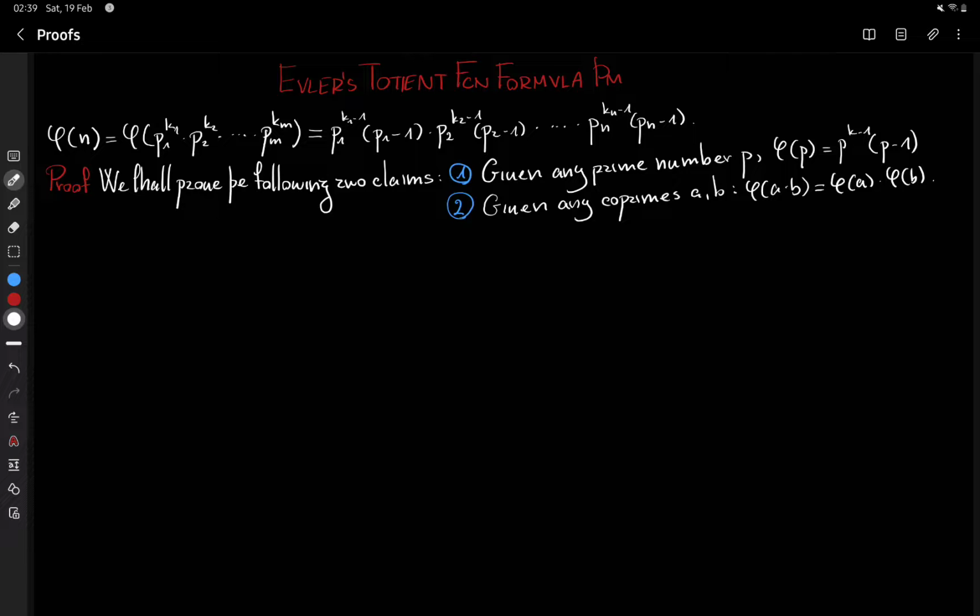The gentle reader, or gentle listener, surely can understand how these two claims or subclaims give the claim, but in case the gentle reader is inebriated, I'm going to specify. Given any such n as we have in the claim, we shall first factorize it in the argument. Then we shall apply the second claim on the individual factors, with the appropriate powers. And then on each one of the new factors, which will involve phi of some prime number raised to some power, we shall apply the first claim, and this will give us the final product.